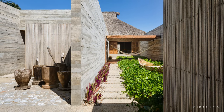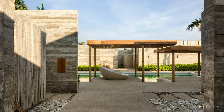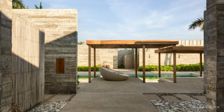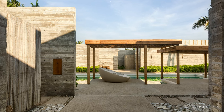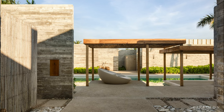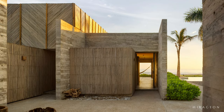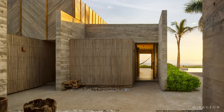Spread out over nearly 1,300 square meters, there's a wonderful sense of space, while tall walls provide a magnificent feeling of privacy. In addition to adding a sense of drama, these monolithic elements also echo ancient Mesoamerican architecture, specifically the famous archaeological ruins of Mitla.